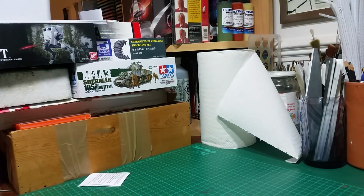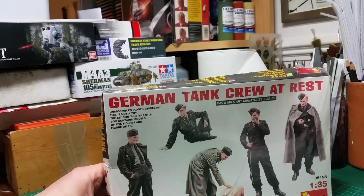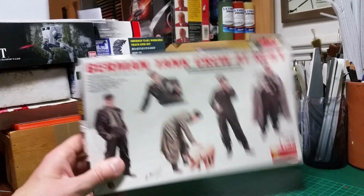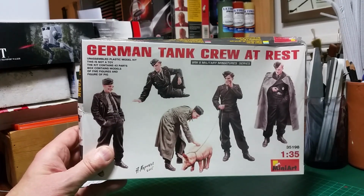And I just realised I've got another set of figures I've got in, which is this one from Mini Art, which is a German Tank Crew at rest set. Yeah, nice set of figures again. Detail on them is superb, and that will go very well with the future build.